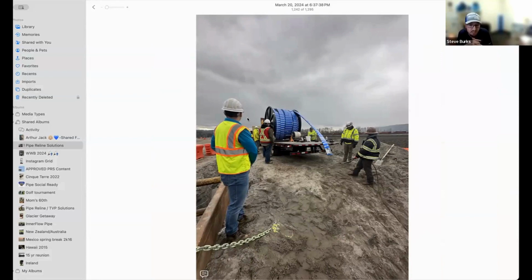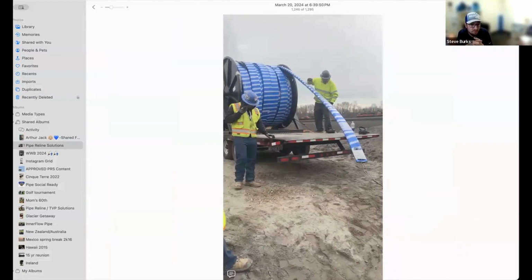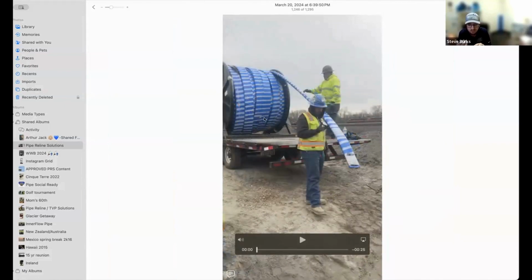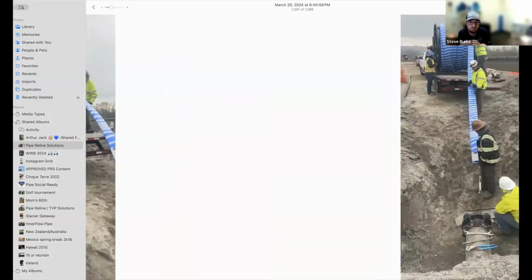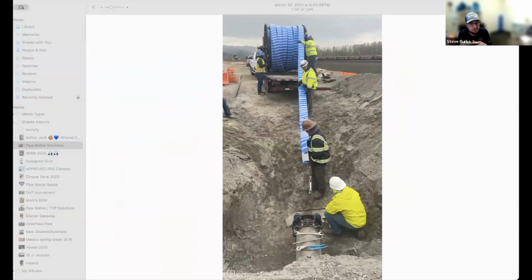So we have to inflate it, and that actually does two things for us. The liner's been pulled in, we put the inflation fittings on, and we start inflating that liner. One, it's opening that liner for us, so we can verify that it's popped open and not twisted inside. It's actually fully open to the inside of that hose pipe. The second thing it does is give us verification that the liner wasn't damaged going in.